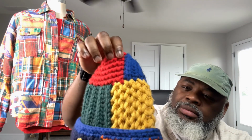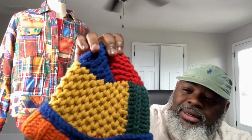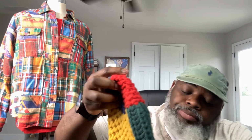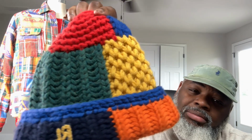This first cop, I had already been looking for it, and I think I paid like $30 for it. To me, it's not a must-have, but it's a nice piece in your wardrobe. This particular knitted skully, I think it's very dope. It's colorful as heck, no lie. You got the orange with the blue, navy blue, yellow, green, red.